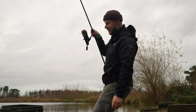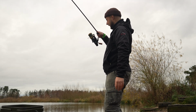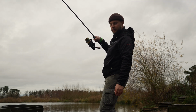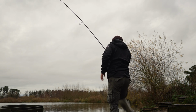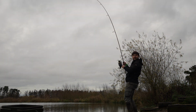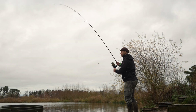It was a double take. I thought my line was moving. I thought it was really strange, but I was like, oh no, it just got picked up by the other line. No, there was a fish on, so double take, buzzing. What a way to end a session. Might have to stay now.